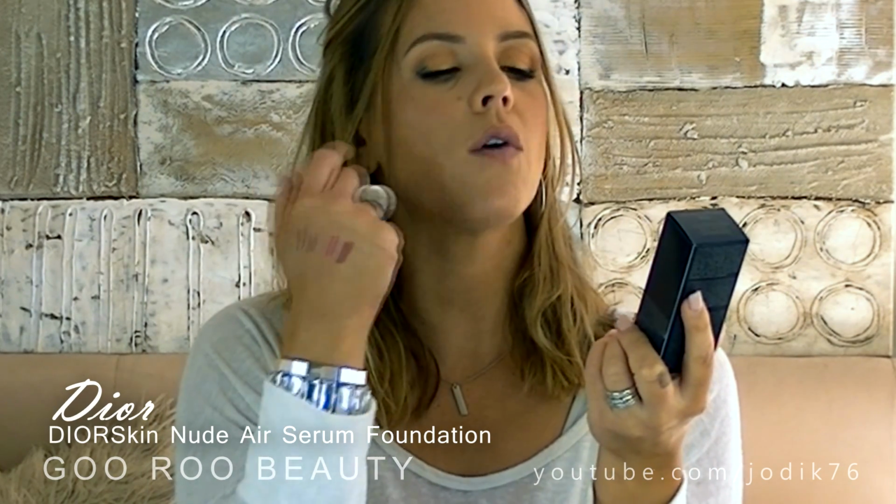Also the Dior Skin Nude Air Foundation, very, very similar to the YSL. I think it would come down to a colour match really, which one I would recommend. This is described as a Nude Healthy Glow Ultra Fluid Serum Foundation, SPF 25.